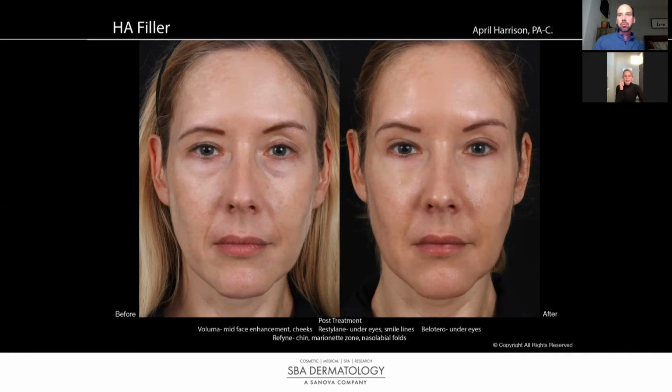This lady had some in her mid cheek as well as in her cheek here, but also had some filler under her eye, which helped to finish off the tear trough area. She also had some filler here in her chin, as well as here on her lower face, and here in her smile lines. It's a beautiful aesthetic. Bravo to my colleague who this before and after belongs to. But this just goes to show you that you don't have to look unrecognizable after properly placed filler.